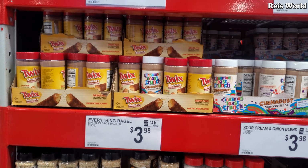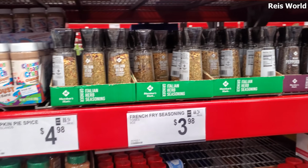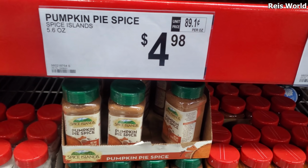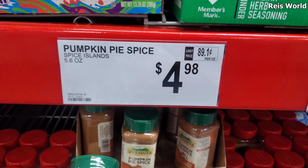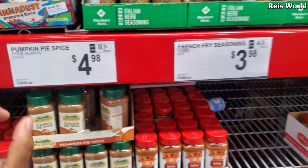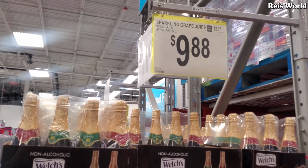I honestly would suggest to get your seasonings now, because your local grocery store is going to start charging you a little more. Because I just bought pumpkin pie spice, a little tiny bottle in Walmart, and I paid a lot more. Look how much I get here, $4.98. But I didn't want to come to Sam's Club, so I would definitely buy that here. And nutmeg will go up to $9.88.